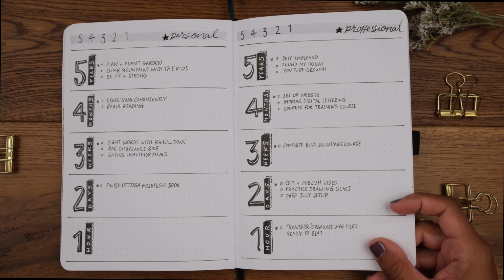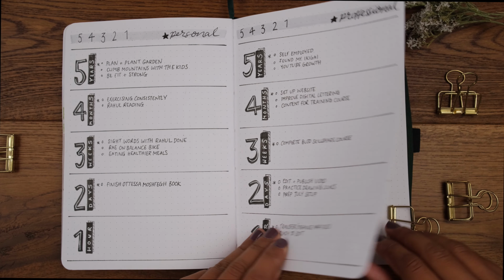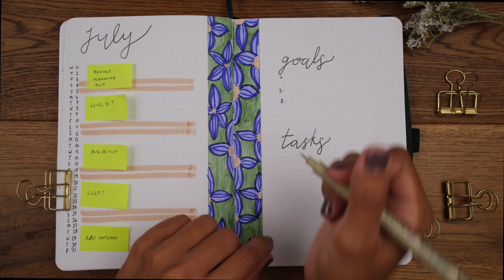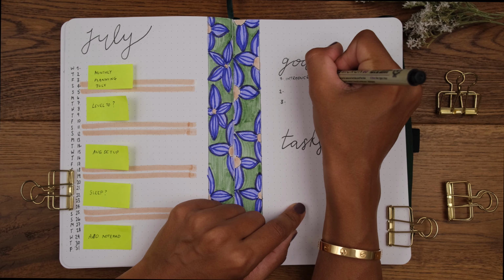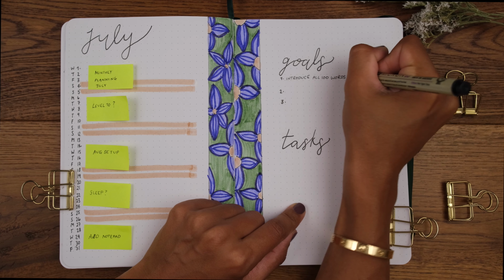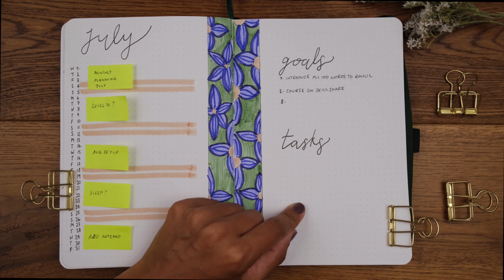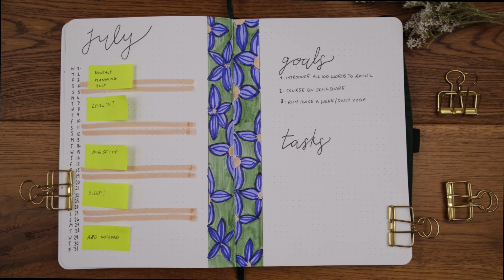Looking at the 5-year goals, there's nothing I need to focus on specifically for this month. And some of the tasks related to them are in the 4-month goals, so I don't need to worry about those yet. These are all working towards that. So, keeping those in mind, my goals for this month are introduce all 100 words to Rahul, do the course on Skillshare that I want to do, run twice a week and daily yoga.